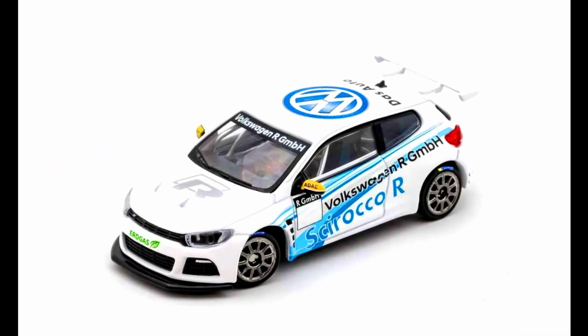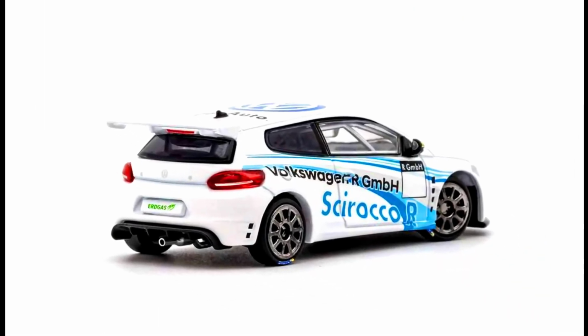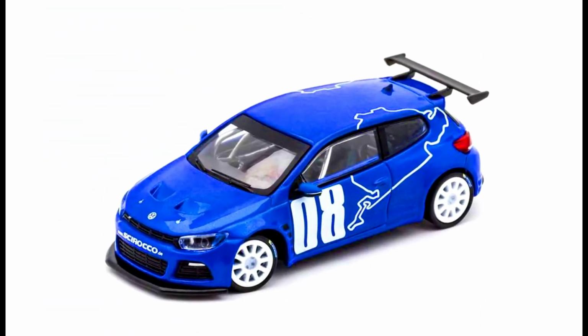GCD Models presents a Volkswagen Scirocco racing version. Colors of the cars are white, blue and yellow. Limited to 600 each color. Made from die-cast. Releasing this month.